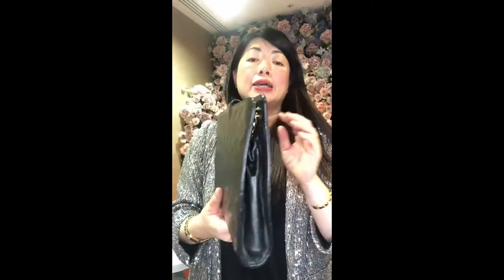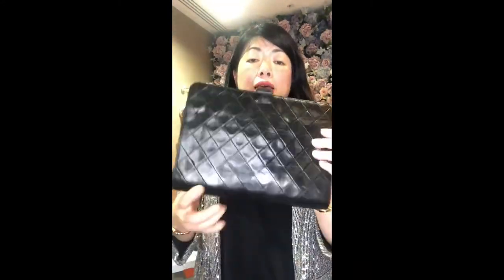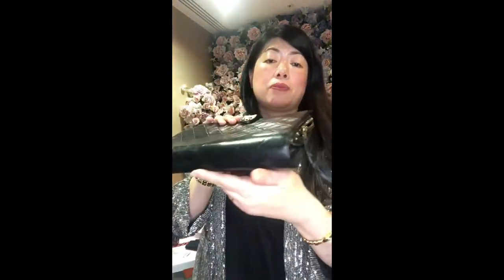You can wear it as a clutch. Let me just show you the condition. Lovely lambskin leather. It hasn't been re-dyed or retouched. You can see that natural buttery soft sheen. Good condition on the corners of the bag. Hardware also very good. No tarnish. And the chain is excellent. The gold gilding is really amazing for the age of this bag. This bag is from 1984 to 85.